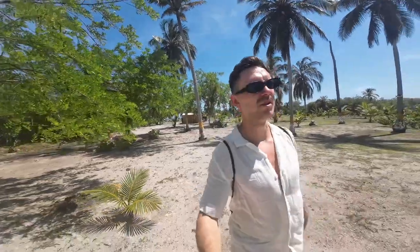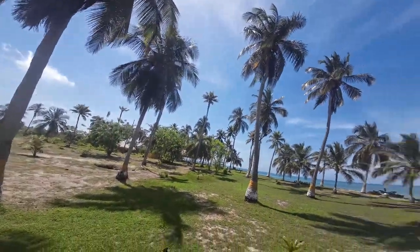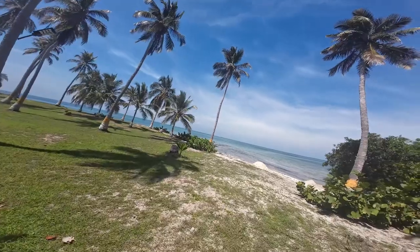And this area is also known as, at least I read online, the Caribbean of Colombia, and this is how it looks. Look at this, full of palm trees. And all 3 islands are pretty close to each other. Also in this package the lunch is included, as well as the drinks.